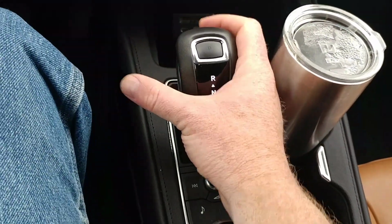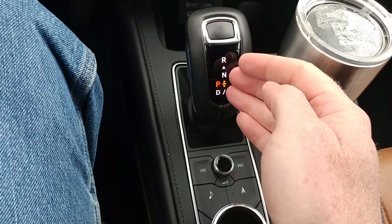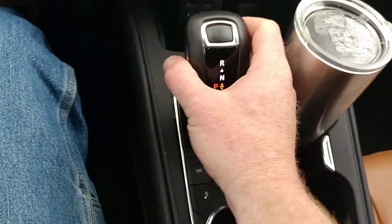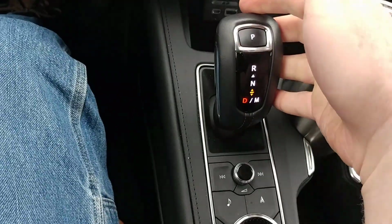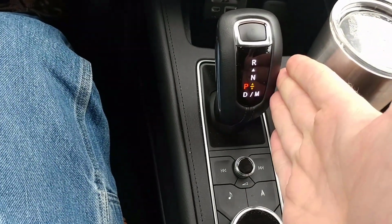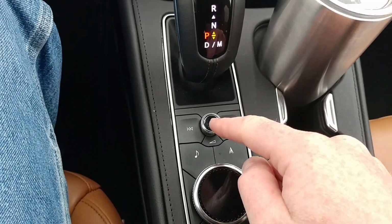This is the shifter. You have to push the trigger on the side to shift the gears, so you can see how that works. And you can see you can go down to manual easily. You just pull it twice. So if I do this and I'm in drive, do it again, I'm in manual. This is park, easy.